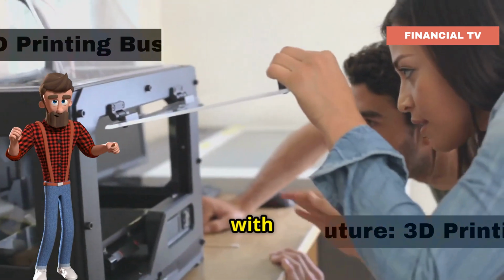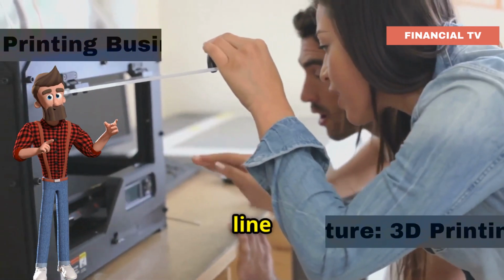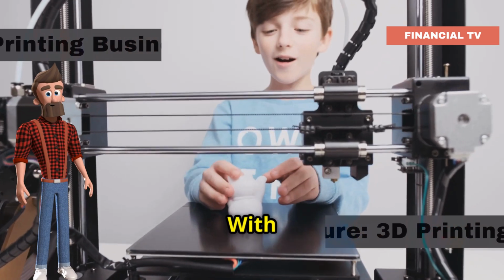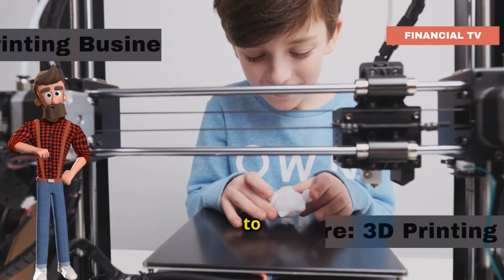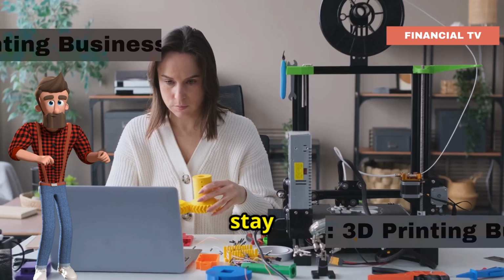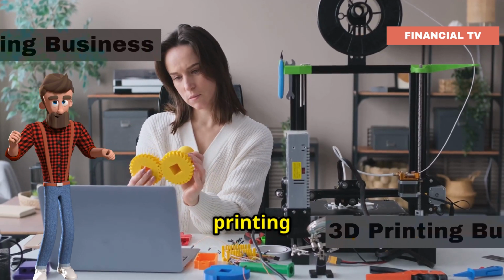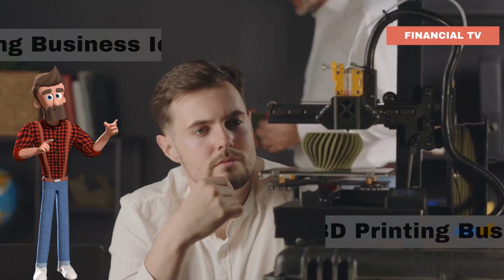You can collaborate with creative professionals to bring their visions to life, or even develop your own line of artistic products. Remember, these are just a few examples to get you started. With a bit of creativity, you'll discover endless ways to use 3D printing to solve problems, make people smile, and build a thriving business. The key is to listen to your customers, stay curious, and never stop experimenting with new ideas. Your 3D printing journey is just beginning, and the opportunities are truly endless.